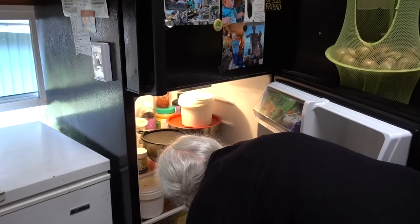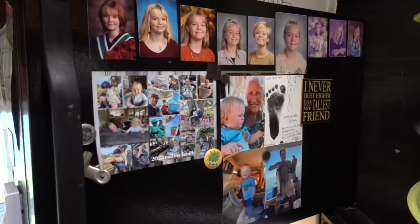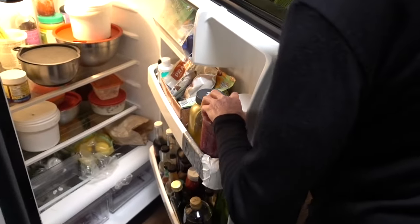There's tons of canning back there. Tomato sauces and salsas and that kind of thing. I make my own salad dressings. Got a sauerkraut. My mom's nutritional yeast salad dressing is amazing, and it's in her cookbook that we're gonna show you.